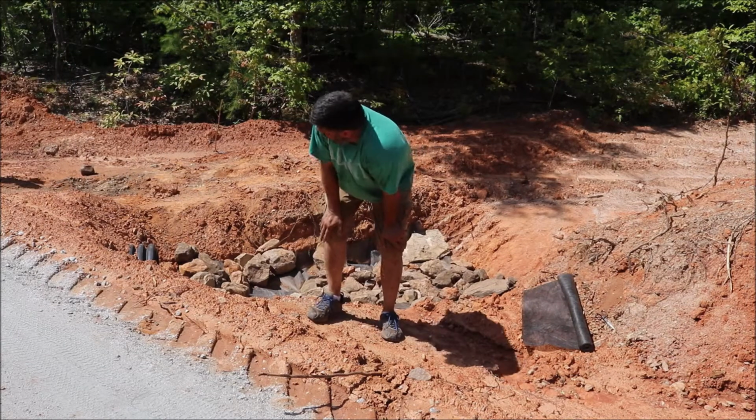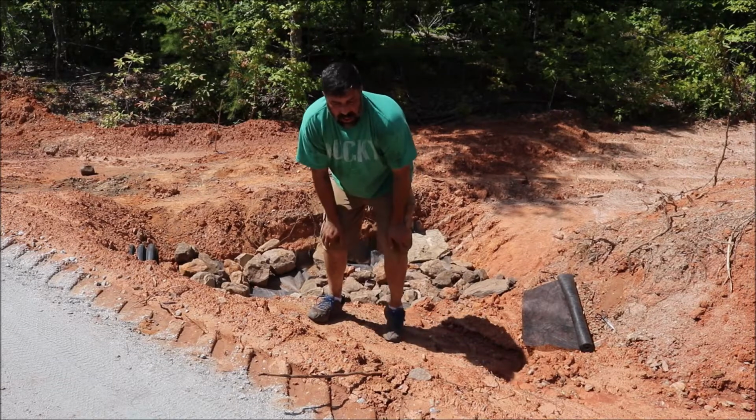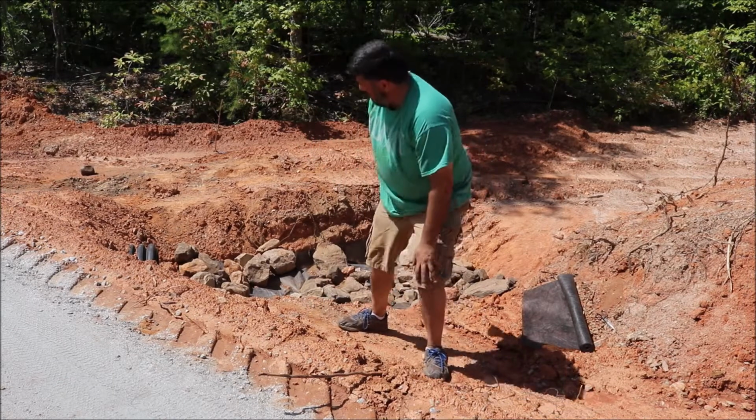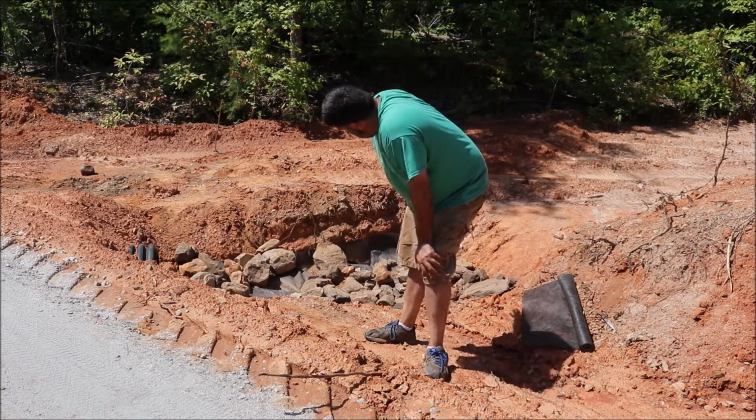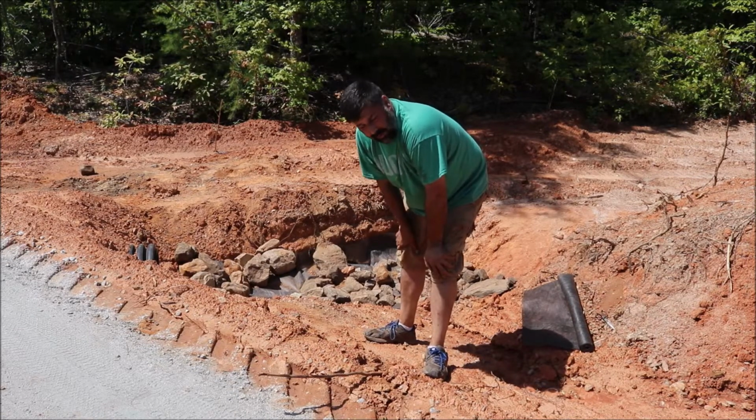We have about 2 more loads to go, or 3, maybe 4, who knows. But we're just going to cover it so the water comes down and it'll fill up and then go without washing all that dirt down.